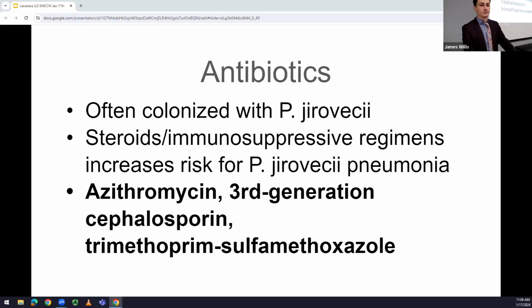It's a weak recommendation. So for antibiotics, they're recommended to be given to all patients with acute exacerbation, because bacterial infections do account for about 10 to 30% of triggers. However, the antibiotics of choice are actually third generation cephalosporin, like a ceftriaxone, with azithro, and Bactrim to cover for PCP.